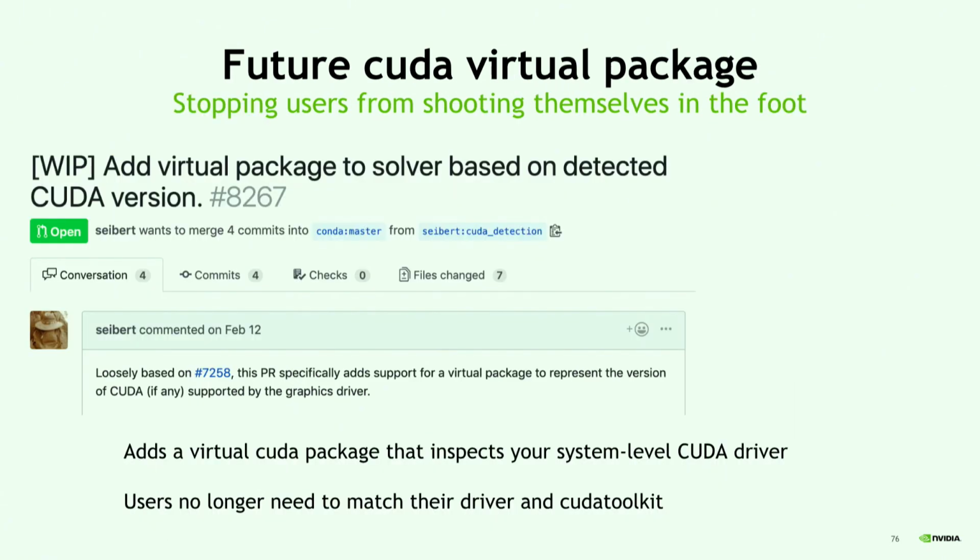Additionally, Stan is also adding a virtual CUDA package. On your CUDA environment, you'll have a CUDA package that isn't a real package, it just looks at your driver version. So conda solvers will look at it properly. Okay, so generally, by establishing conventions, we enable flexibility.